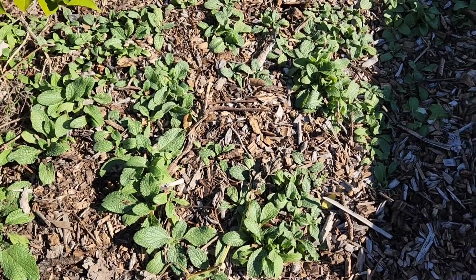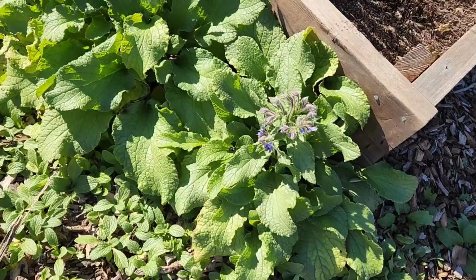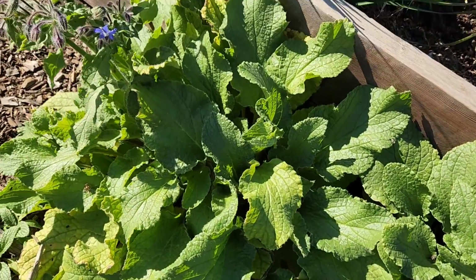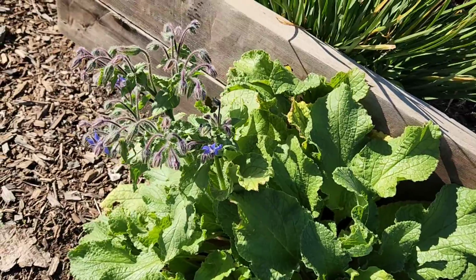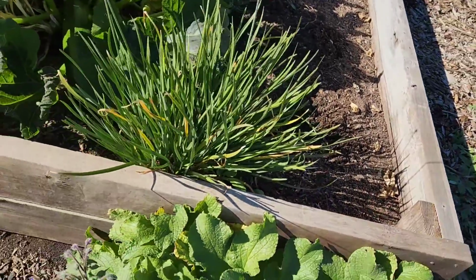Look at all this volunteer borage. Oh my gosh, I'm going to have to do something with it. Here it is where it started on the edge of this bed and blooming so pretty, next to some society garlic that I need to prune back.